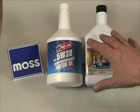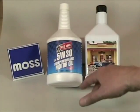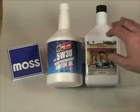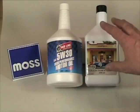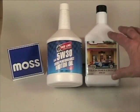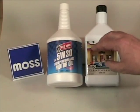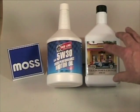As our engines have changed and emission controls have changed, our motor oils have had to change to keep up. Traditional motor oil had a product called zinc dialkyl dithiophosphate, commonly called ZDDP. And this was a terrific lubricant, especially for those really tight places in your engine, for example, where the cam lobes would meet the bottom of the lifters.